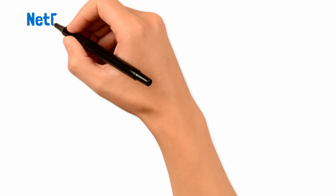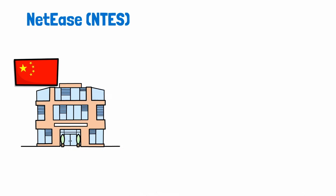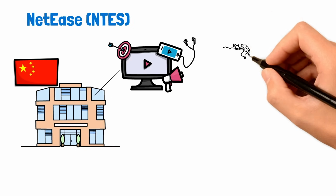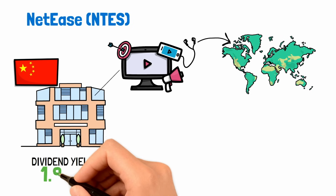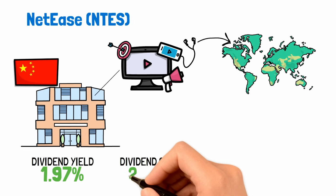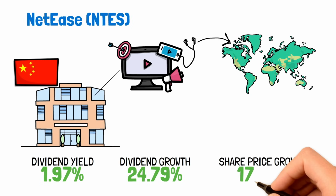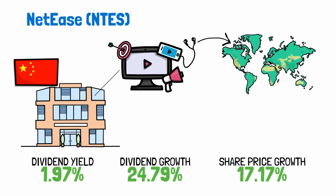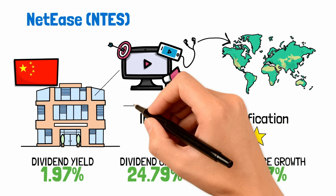At number 4, I have NetEase, NTES. This is our growth engine. NetEase is a Chinese tech and entertainment company with a global footprint. It has a 1.97% dividend yield, but a massive 24.79% dividend growth rate and 17.17% share appreciation annually. It adds international diversification and strong long-term upside.